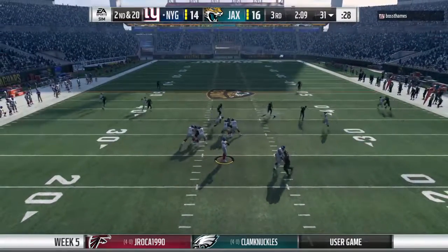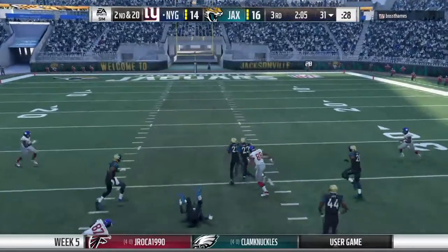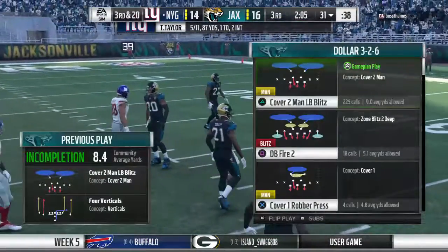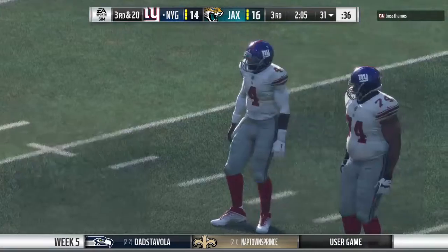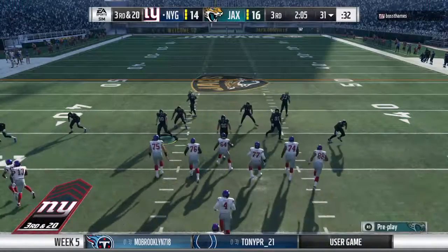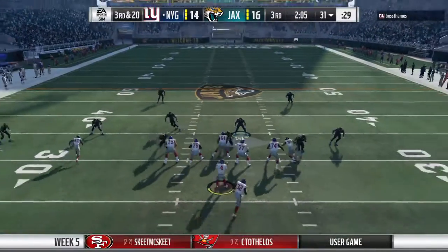On 2nd down, here's Taylor. And incomplete on the deep ball. This defense is continuing to contest every deep ball that is thrown downfield. And look, it doesn't matter whether you're playing man or zone. Eventually that becomes man on man, and you've got to trust yourself and go up at that moment of truth and make a play on the football.